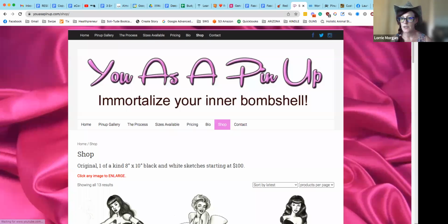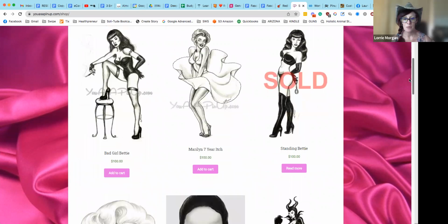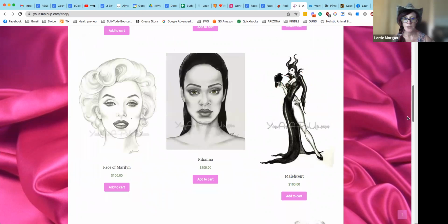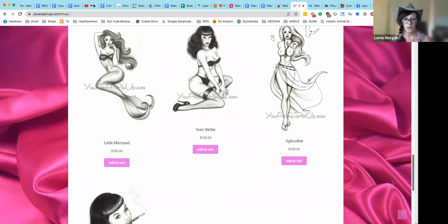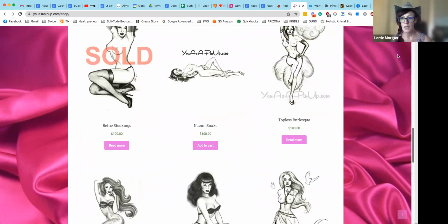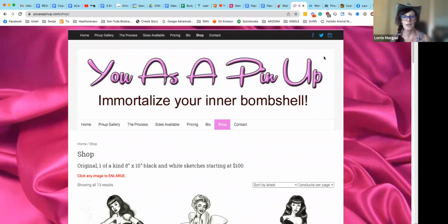She also sells these. These are some of the things that she's done. A lot of Betty Page, a lot of Marilyn Monroe. She likes doing celebrities, not all women, like I said, but mostly women. So her target market is going to be female. So when you think about the kind of woman that would want a pinup, it's usually for a vanity purpose. Honestly, it makes you feel good. It boosts your confidence and things like that.